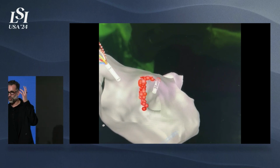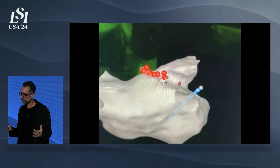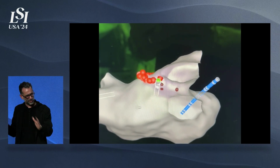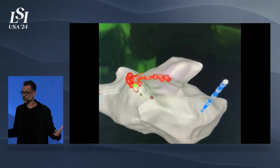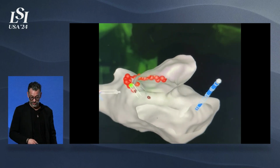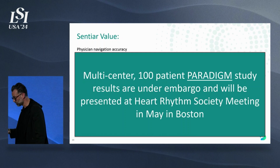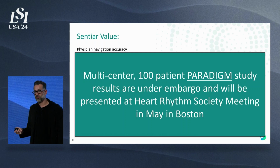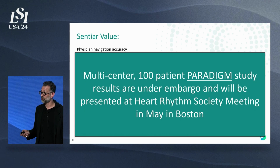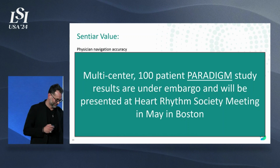Now, just imagine how much harder this is to ask someone all the time, and try to recreate this in your mind's eye from 2D views. It requires a little bit of imagination because you're not, unfortunately, able to see this as a hologram as you would if you were the physician. So the other thing we looked at is what happens to their ability to navigate to certain target points. And this was another very interesting, remarkable piece of the study. And soon will be public.